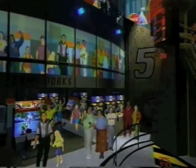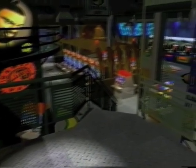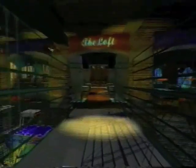GameWorks represents a revolutionary approach to the way people play and interact. Gamers, families, and friends will become totally immersed in another world of fun and adventure. Sega may be battling it out on the home video market, but they are definitely on the cutting edge of the arcade industry.